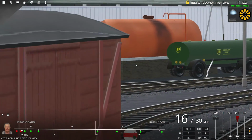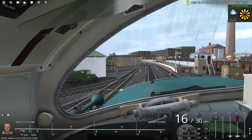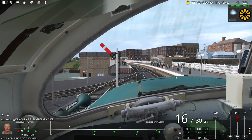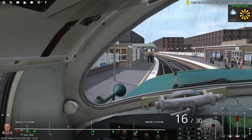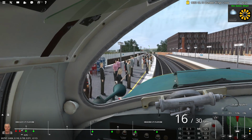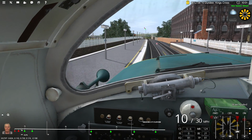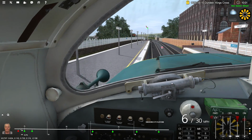Look at that, an old BP tanker. British Petroleum. You had BP, you had BR, you had BA, BT. All owned by the government at one point, I believe. Just a gentle brake application once again. There we go. Nice and gentle. Maybe that's too much still. Still not used to it.